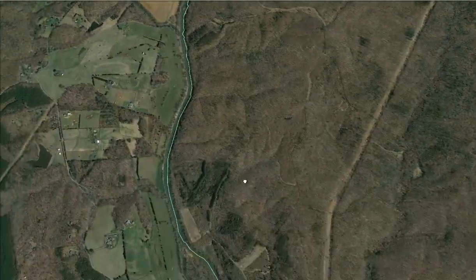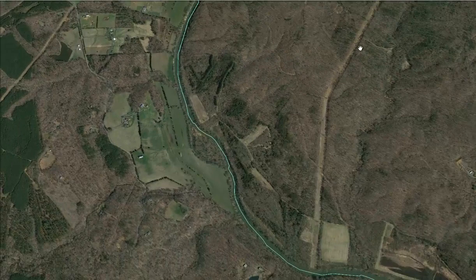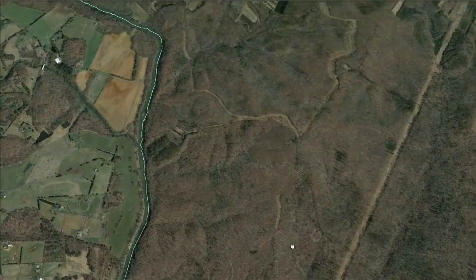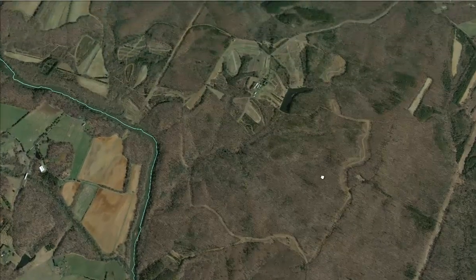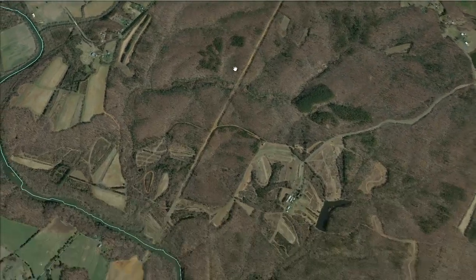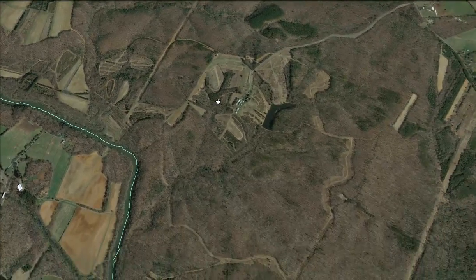But this land that we're looking at is basically in between this power line and this river, and you see it runs up here. It's a pretty good sized piece of land. And there's another section, another part of it that runs up through there. I'm keeping it zoomed in so it doesn't show any towns around it, so I don't give it away.